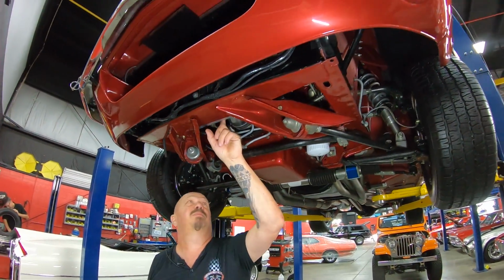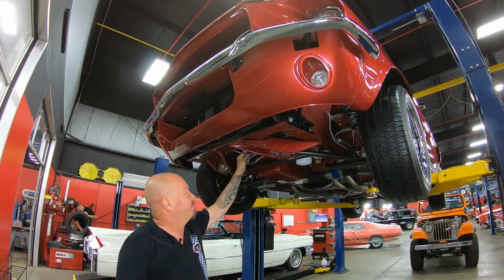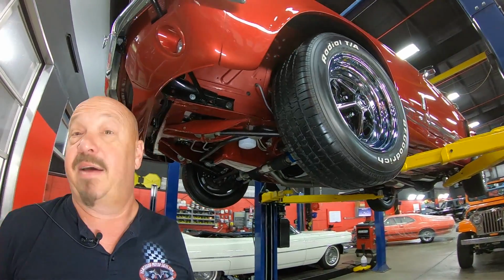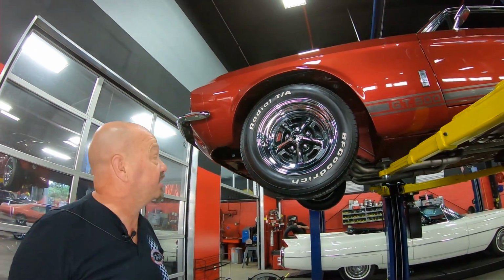You can see the aluminum radiator on the bottom side. I can see a serpentine belt set up on the motor. They even painted the oil pan to match the rest of the car. I mean, that is a beauty. You're definitely gonna have to get some mirrors so you can show off the bottom side of this car when you head out to the car show.